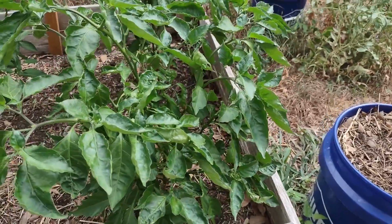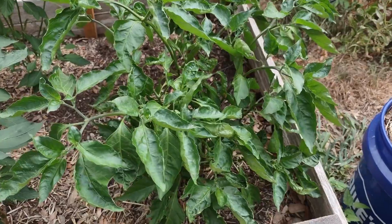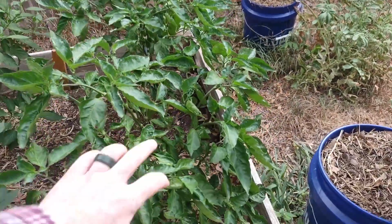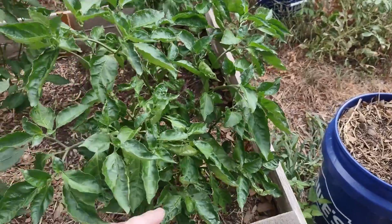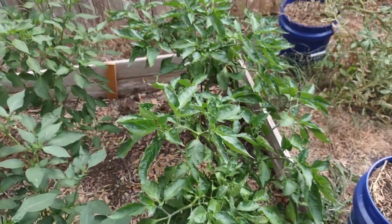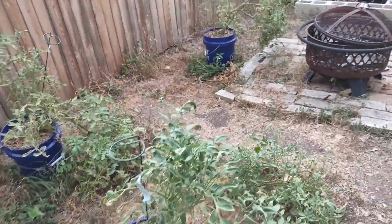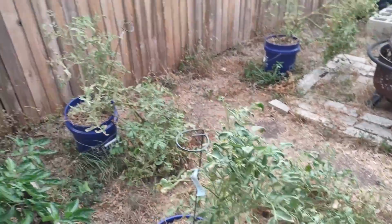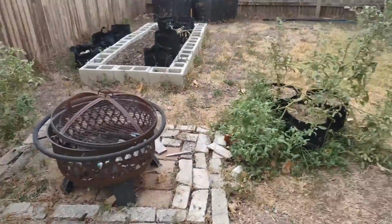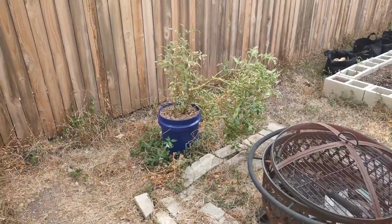And then over here on my habaneros, once again, they're big and green, look healthy, but I just don't have any flowers or blossoms or fruits coming up. And then the rest of the tomatoes are just the rest of the tomatoes. They still look bad. And I need to prune and water and then go to work.